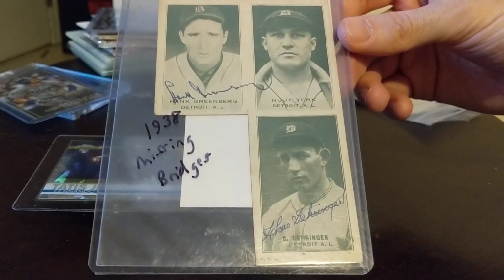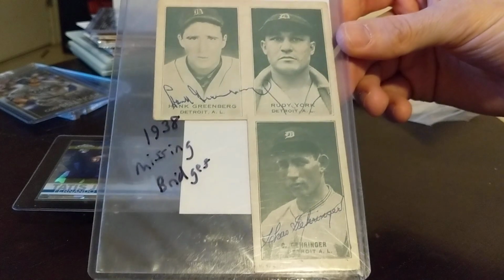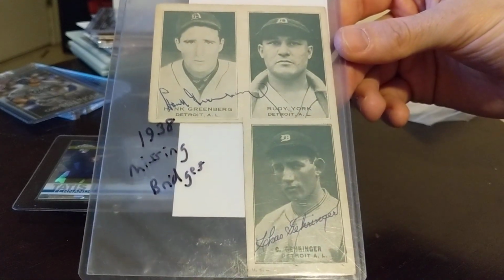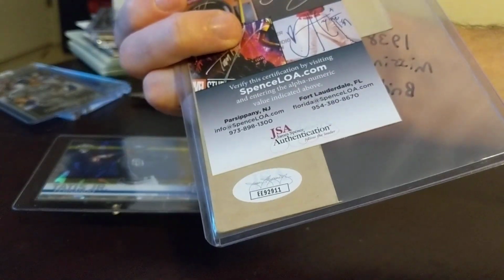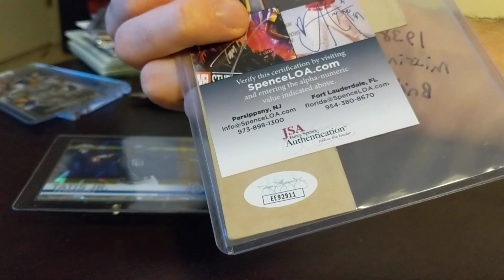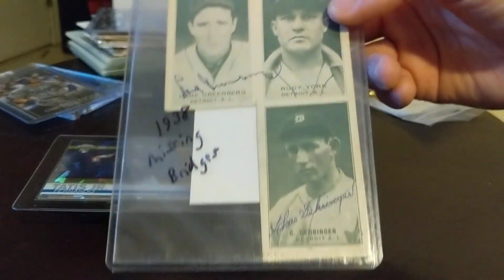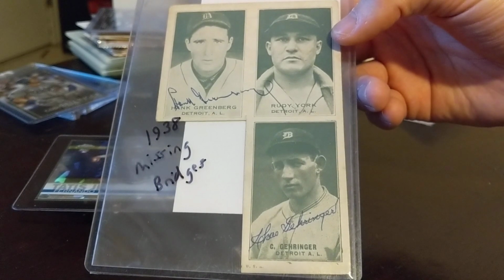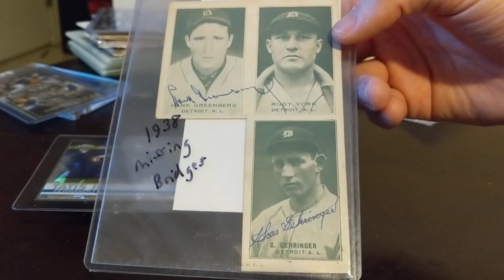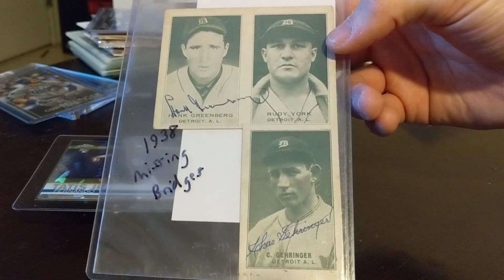But this is only one of two signed examples that I've ever seen, the other being in a current Huggins & Scott auction. It's certified by JSA. I'm hoping to see if PSA will slab it, even though JSA stickered the back. But I won this card for a fraction of what I was prepared to pay for it, and it just makes it that much more amazing.